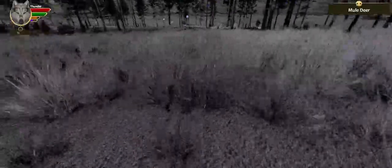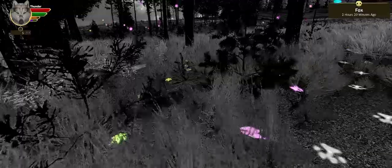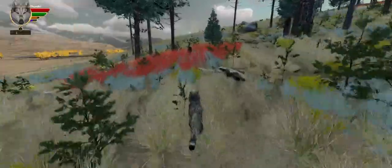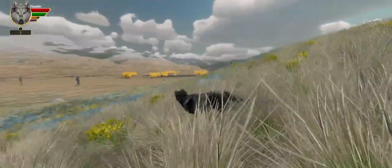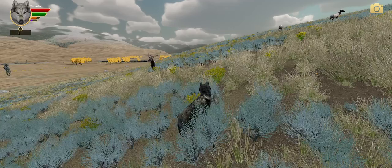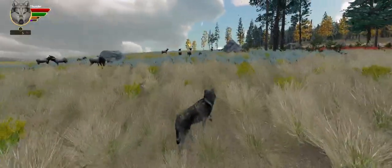Let's see if we can find a nice weak elk to hunt. Lost the ground tracks, let's see. There we go. Can I hear them? There they are. I feel like I ran right by them. Wow.